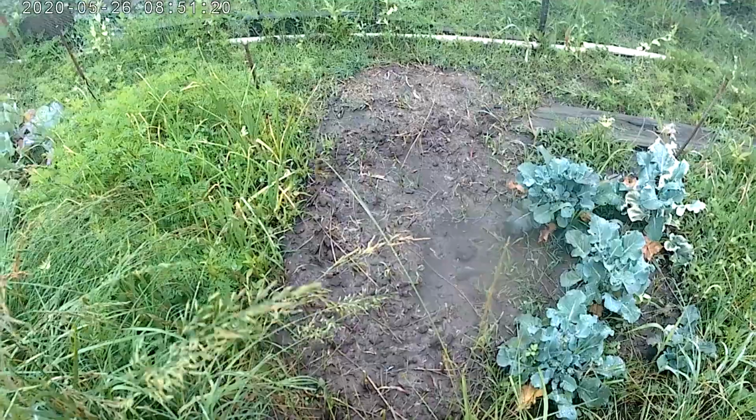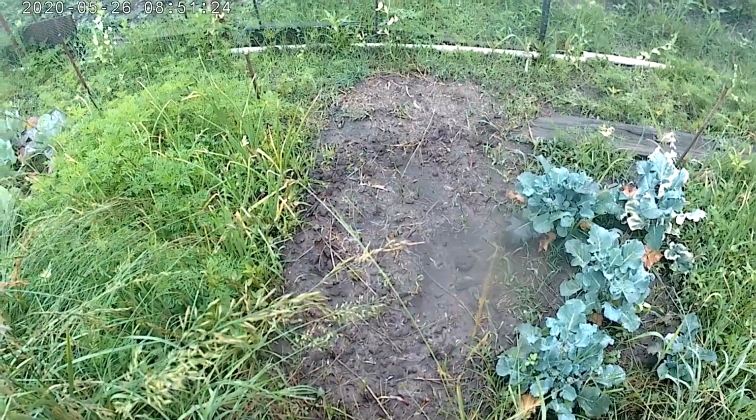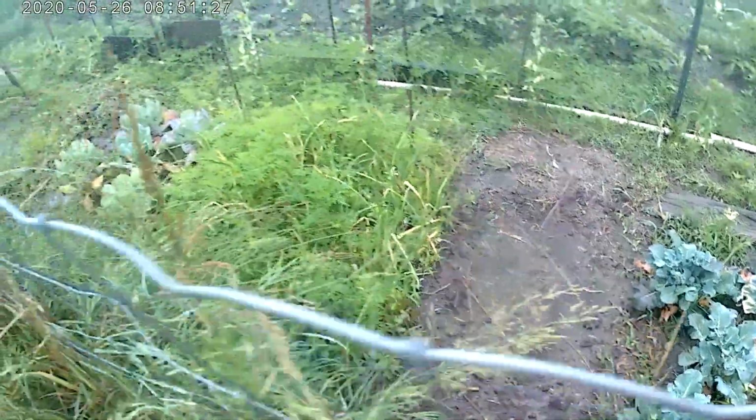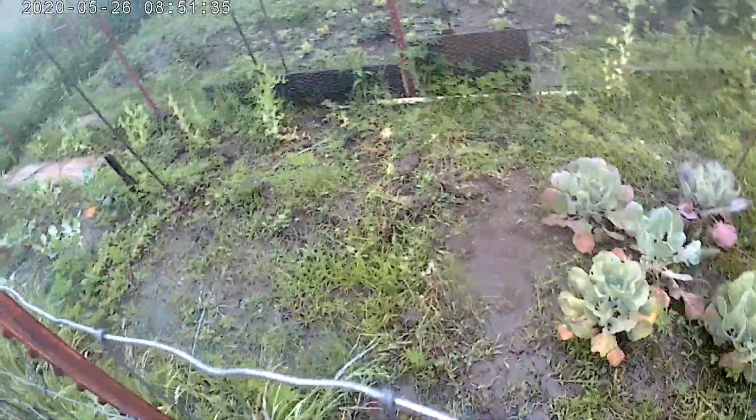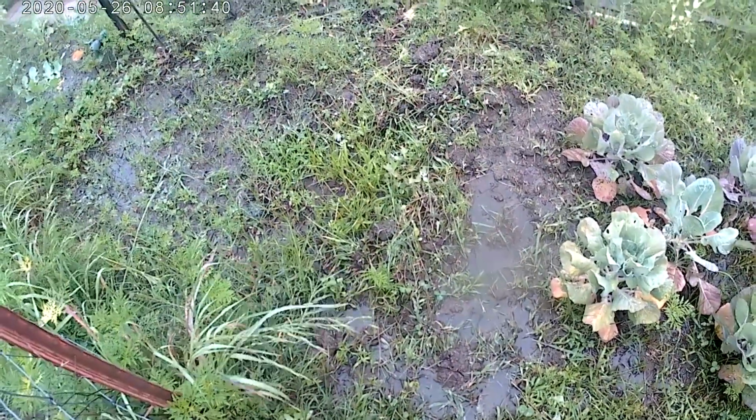Oh, I don't remember. I think that's where I had some green onions that just couldn't make it because I had too many weeds. Like, here's some more yellow onions that desperately need to be weeded. And down here is where some more green onions didn't come up through here, and I started working on it, I believe it was yesterday, I can't remember.